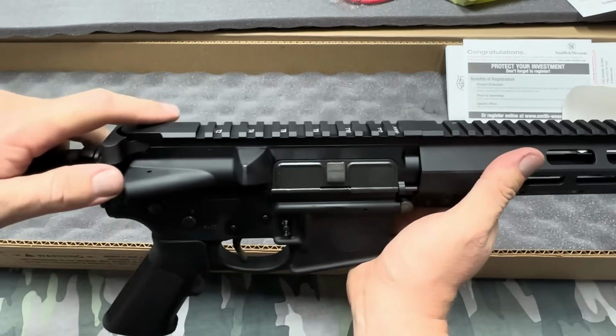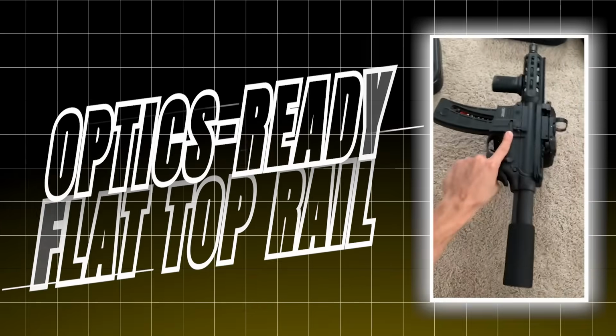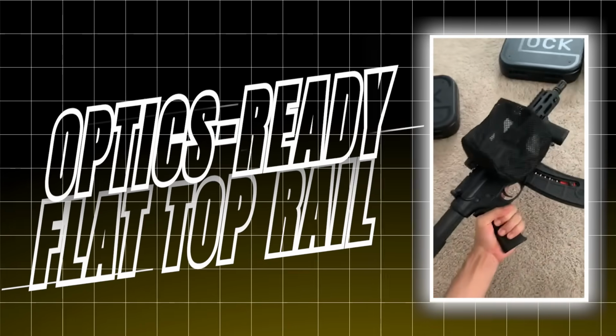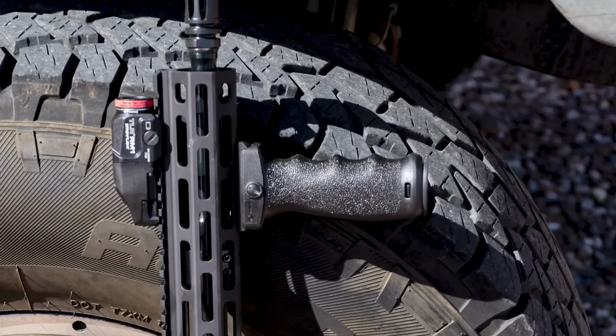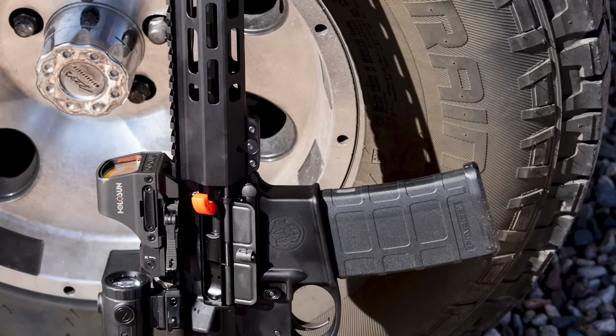Unlike earlier sport models that came with a fixed front sight and a rear flip-up, the Sport 3 ships optics ready with a flat-top rail. That gives you the freedom to mount a red dot, scope, or backup iron sights of your choice, but it also means the rifle doesn't come ready to aim right out of the box. Some see that as a downside, others as a plus, especially if you already have optics in mind.